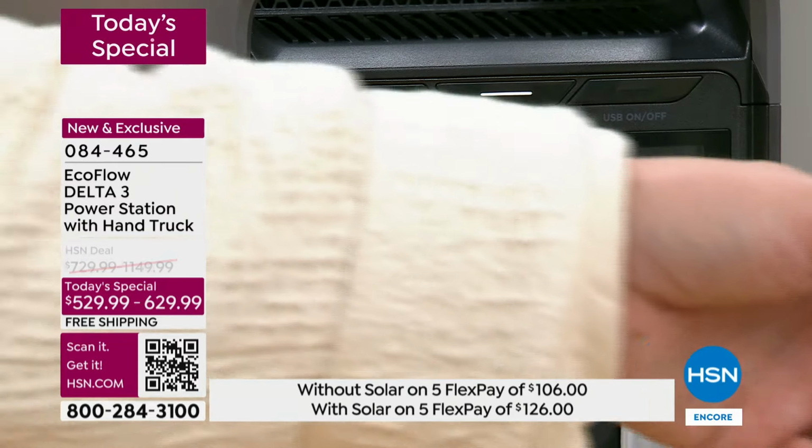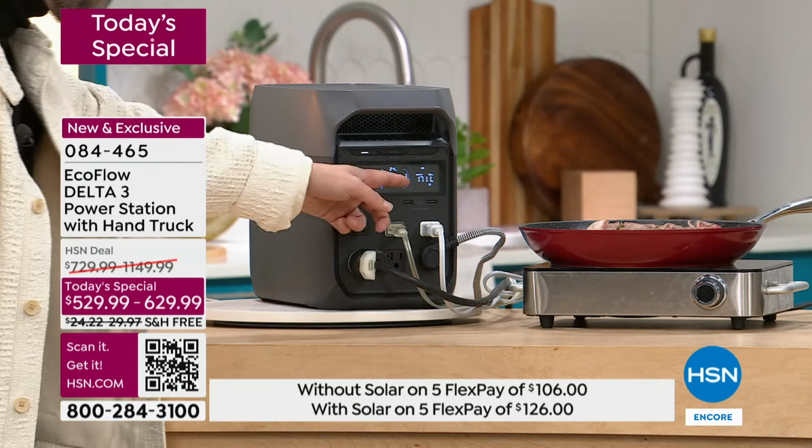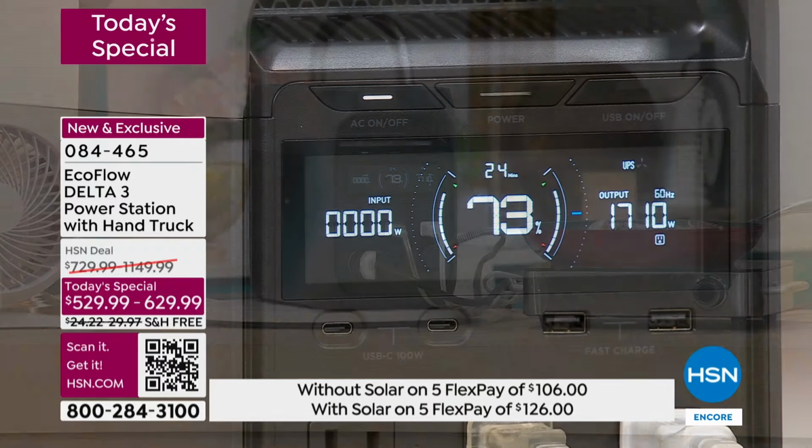We've cooked all of this steak and all of this meat right here on that induction burner. We've got 1,800 watts. We still have a refrigerator plugged in. We still have our light. We still have our fan. And then, you know what? Let's break it down even further.